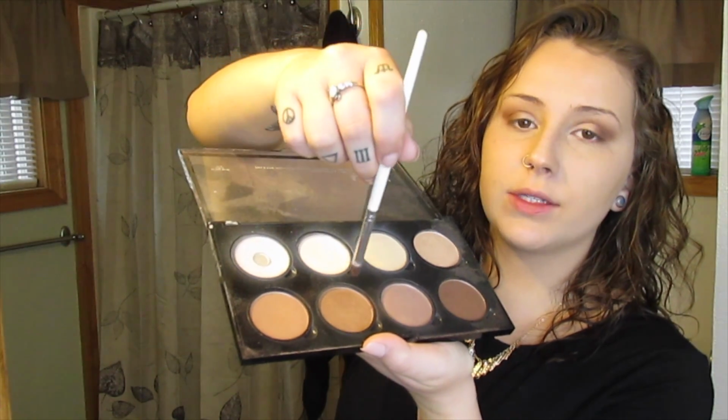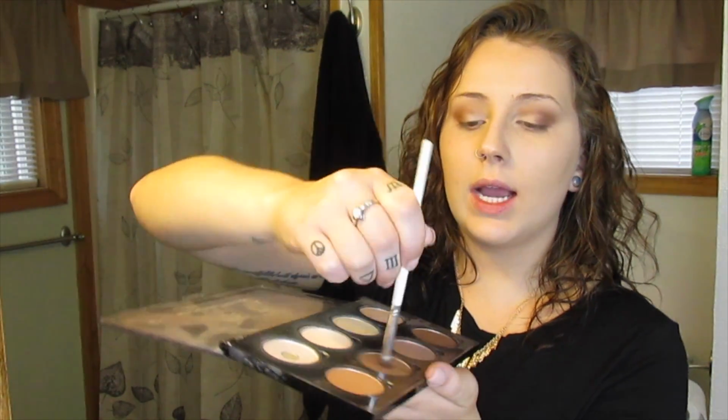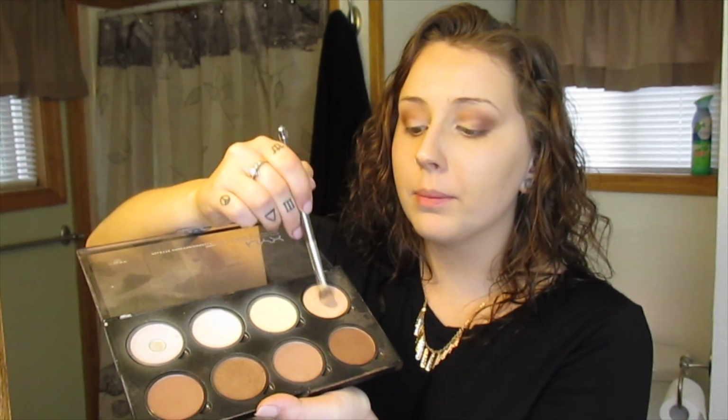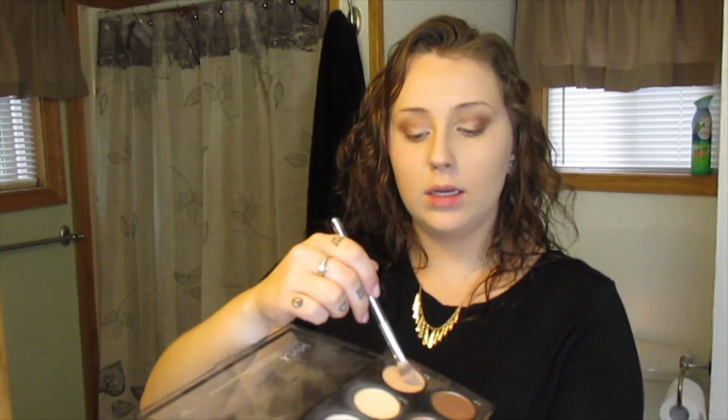And then what I'm going to do is I'm going to take this same crease brush that I used from e.l.f. Cosmetics, and I'm going to go into that next darker color and kind of dust that on and smudge it out on the outer corner of the bottom lash line. Like so. Then I'm gonna go back to the shadow brush and just kind of tap the corner into the color that we used for the eyelid. And I'm just gonna brush that just like that. And that's all I'm gonna do for shadows.